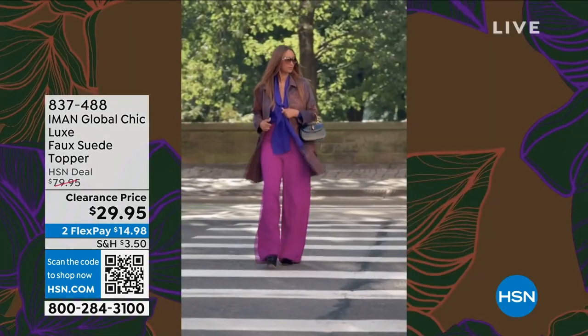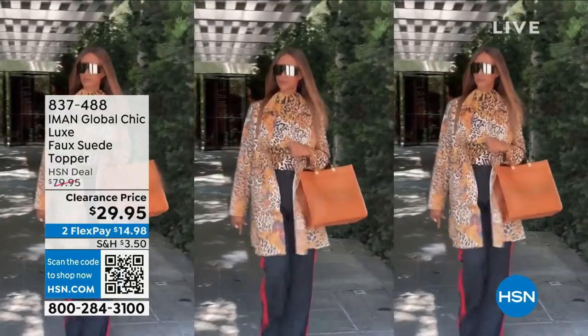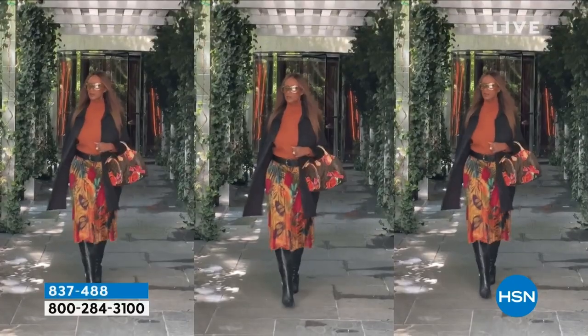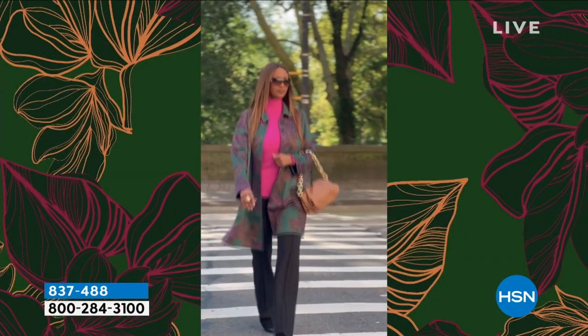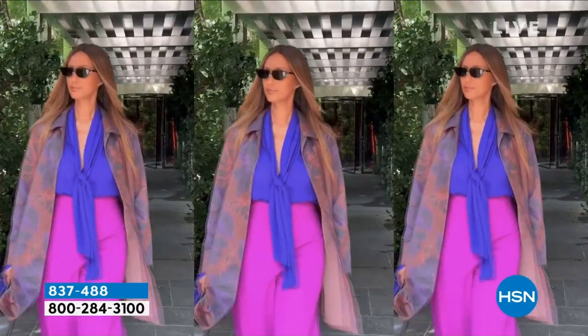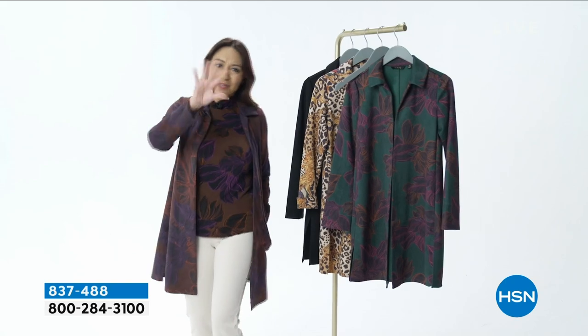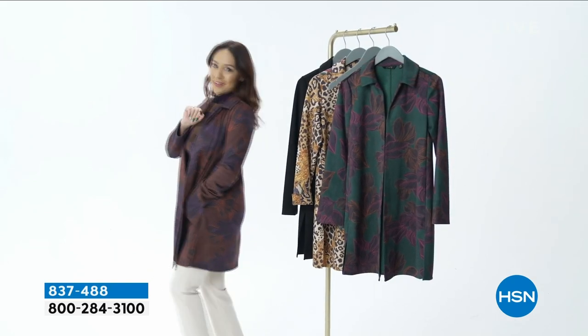You're gonna feel like a supermodel. This supermodel, the Iman, gives us this beautiful faux suede topper. It has pockets, extra small through 3X, and average and petite lengths as well. One hook and eye closure in the front. It's got patterns, it's got solids. But most importantly, it makes you feel like a model. Now, music may or may not come with this, but the runway, that is always there.